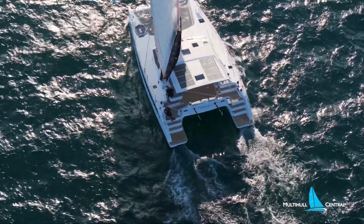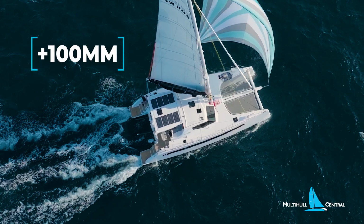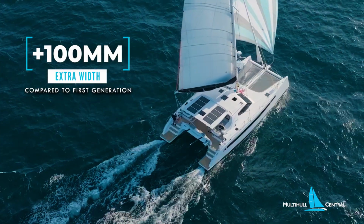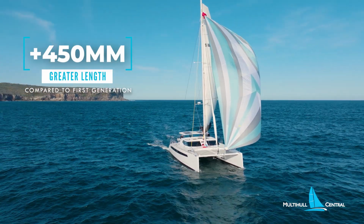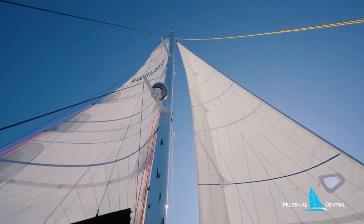The sail drive is offset and positioned up the rocker to even allow the boat to sit on its own bottom in the sand. The passage maker features 100mm of extra width down the centre line of the keel and 450mm of greater length through the hull to allow more payload for cruisers, while it has a larger rig to compensate for the additional weight.